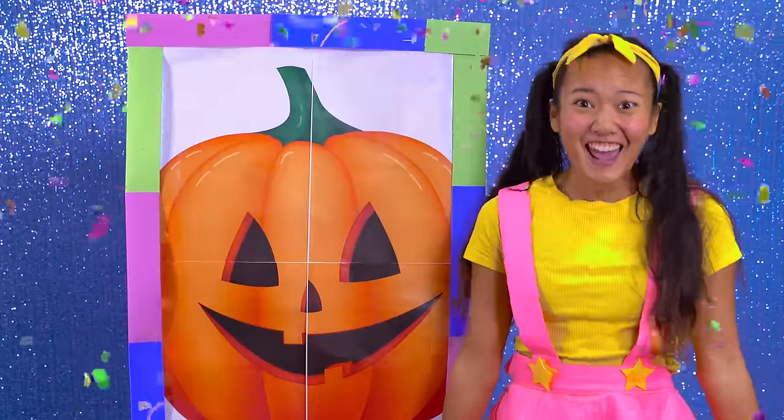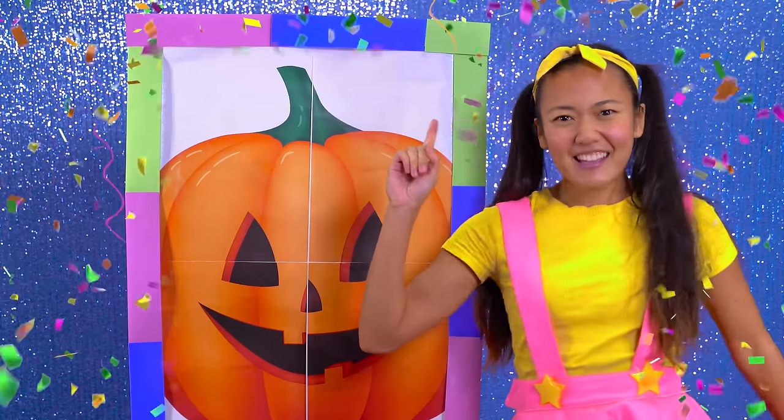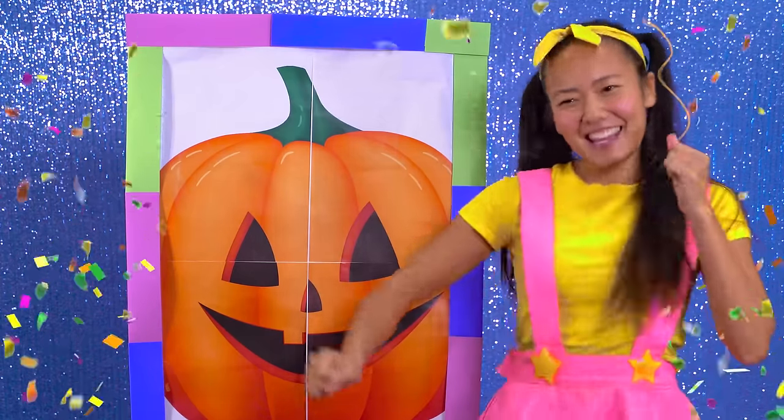We did it! It's a pumpkin! That means we win the game and we beat the villains! Oh yeah, we did it!